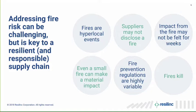Suppliers also may not disclose a fire. I mean, we do a great job of, we scan over 2 million news events a month and detect 300 different fires a year. But that probably pales in comparison to the actual number of fire-related industrial accidents that happen that don't actually make the news, that don't actually make our social media or public source scanning. So suppliers may have a fire and may not even know it, which is why having fire prevention expectations is really important when you're looking at evaluating your supply base.